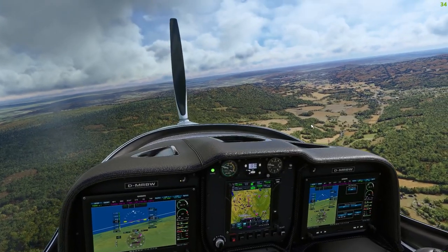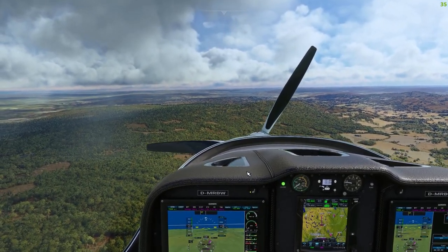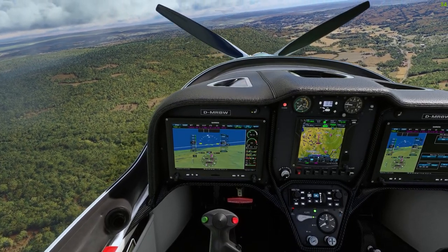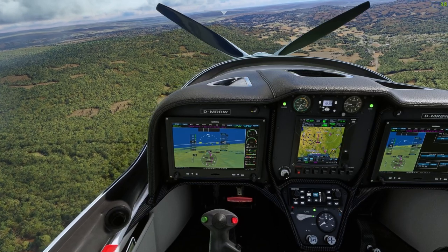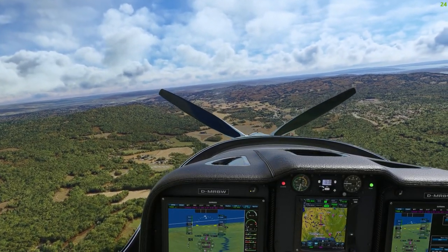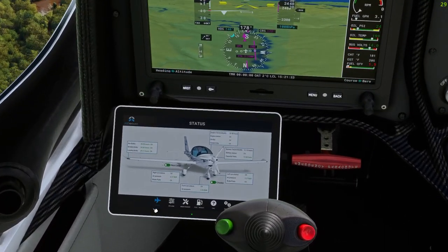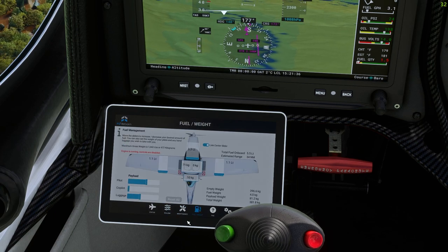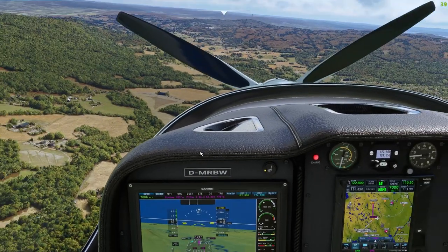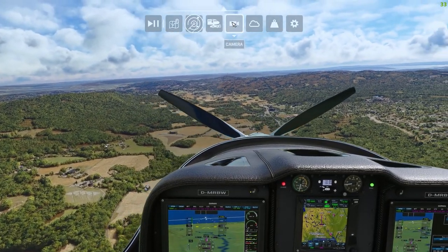My propeller shut down? Oops. Yeah, no problem. Okay, why doesn't it... Where are you? What's the problem? Oh, I see you. Yeah. I know what the problem is. Out of fuel? Exactly. Oops.